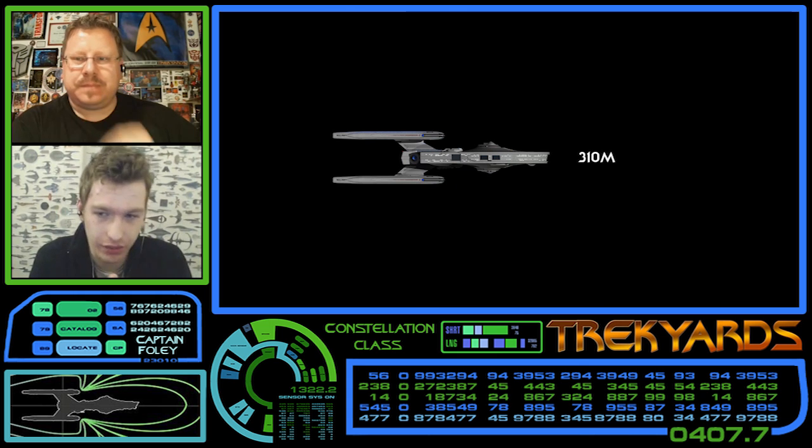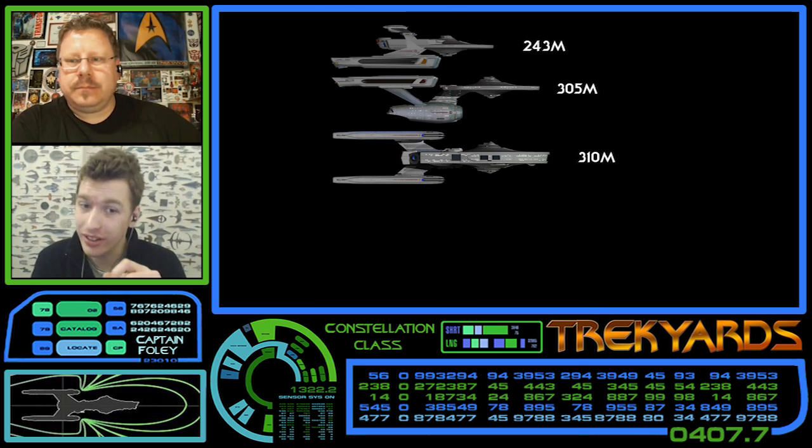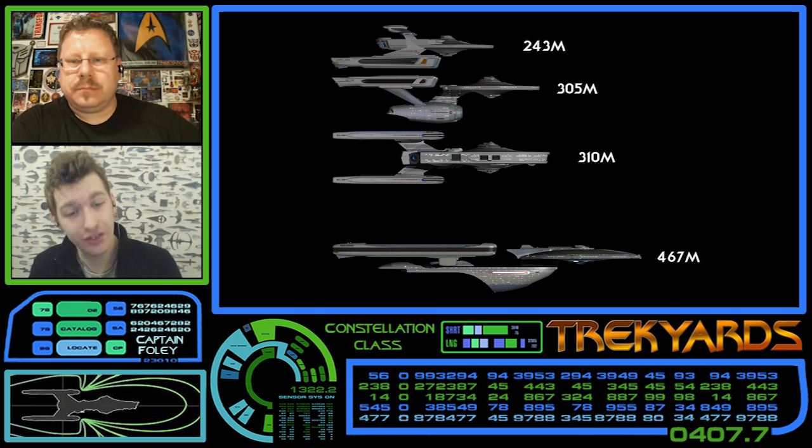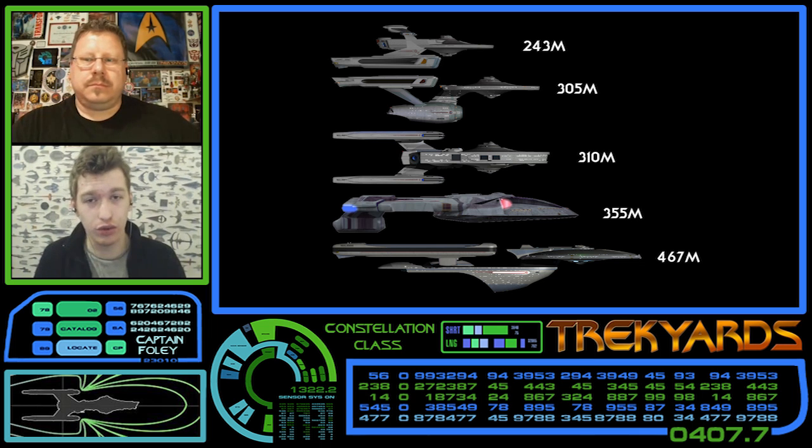Now, to put that into perspective, the Enterprise refit is 305 metres, with the Miranda class at 243 metres, the Excelsior at 467 metres, making the Constellation around the same size as, in fact, the latest Steamrunner. So actually, overall, it's a medium-sized ship for the era.